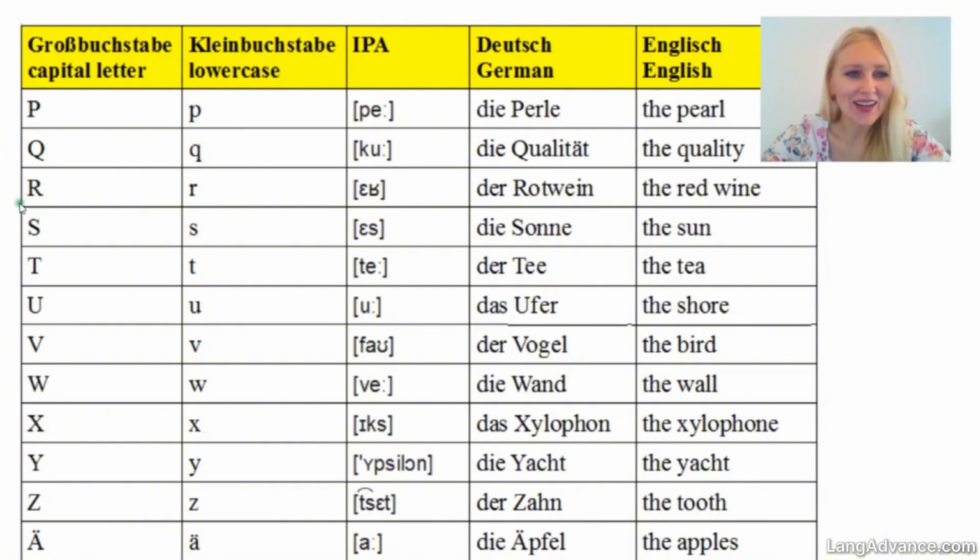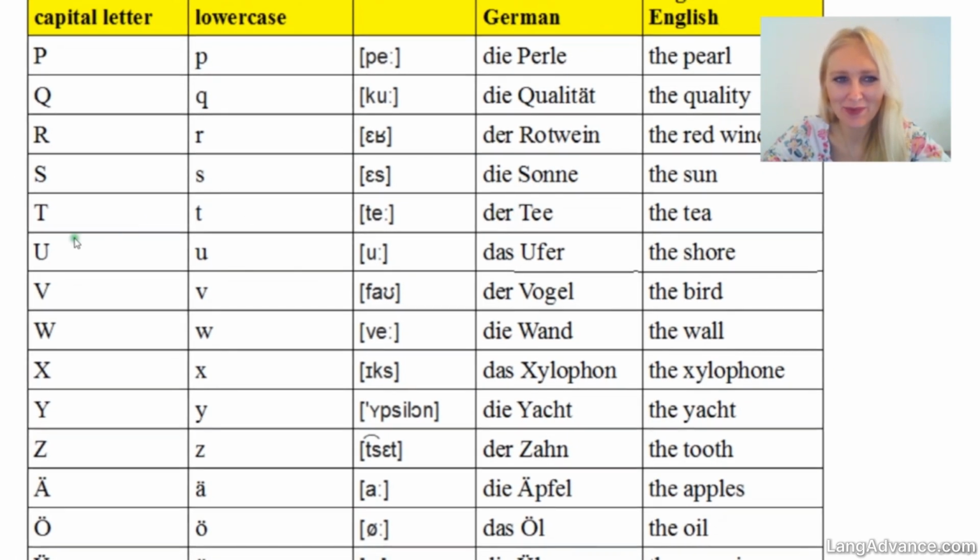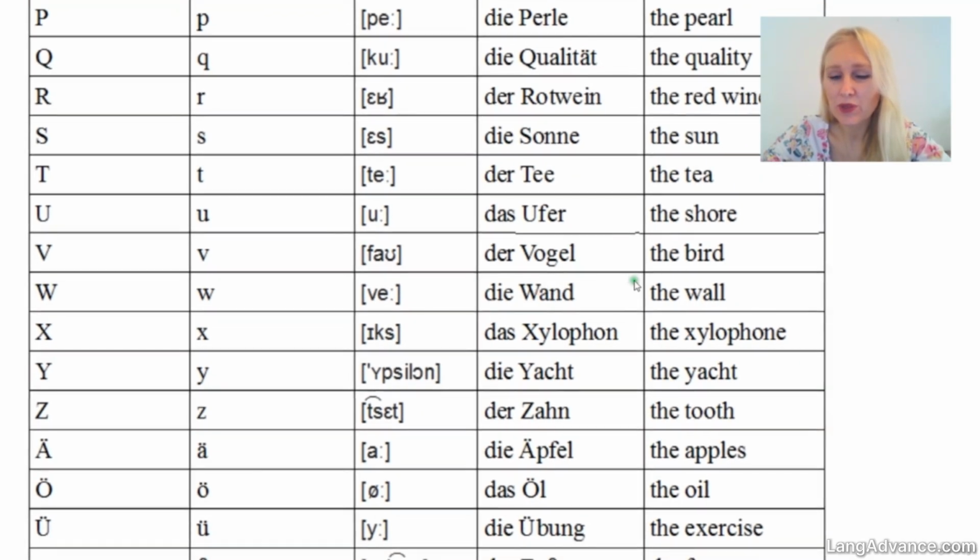Okay, so S, die Sonne, T, der Tee. Okay, it's pronounced basically the same as the letter T. U, das Ufer, V, der Vogel, W. Okay, we pronounce it as V, die Wand. Okay, so we don't have something like in English, like woo, like wall. We don't have this. We say Wand, okay, Wand.